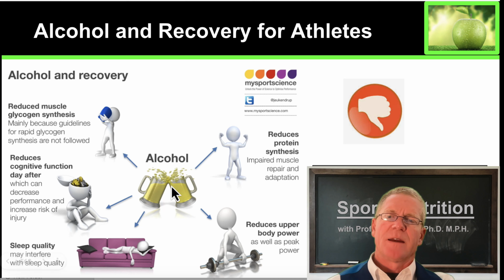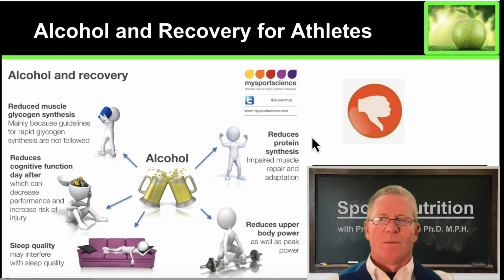Here we're looking at alcohol in general: reduced muscle glycogen synthesis, reduced cognitive function, reduced sleep quality, reduced power output, and reduced protein synthesis. So it's best to keep alcohol use to a minimum.